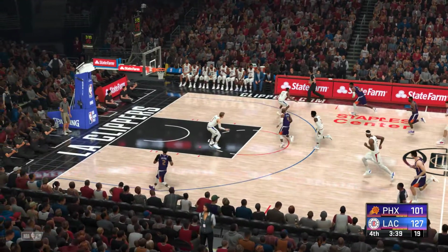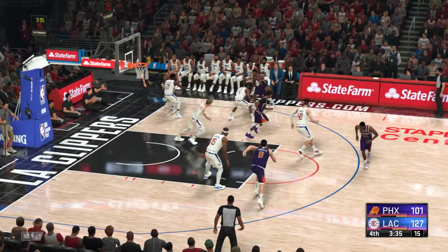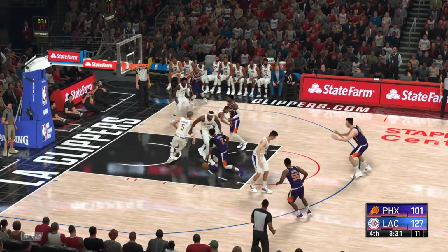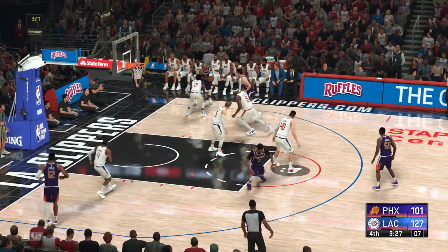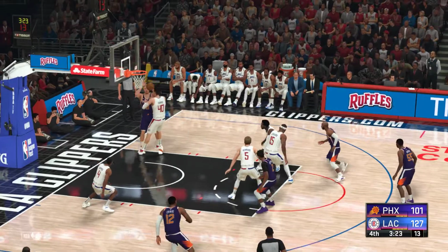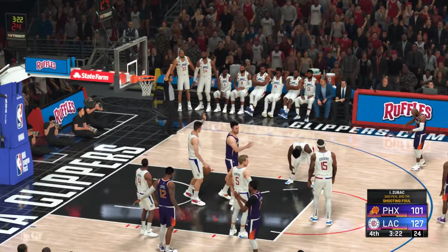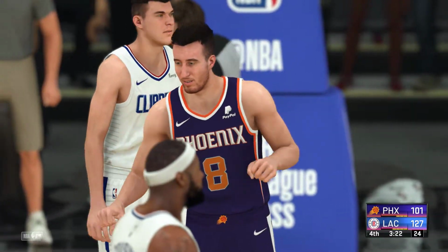And Phoenix pushing it up now. Here's Craig. Galloway kicks to Kaminsky. Carter against Beverley. Here's Kaminsky. And foul on the shot. He'll shoot 2 at the free throw line. No question, he got bumped on that shot.